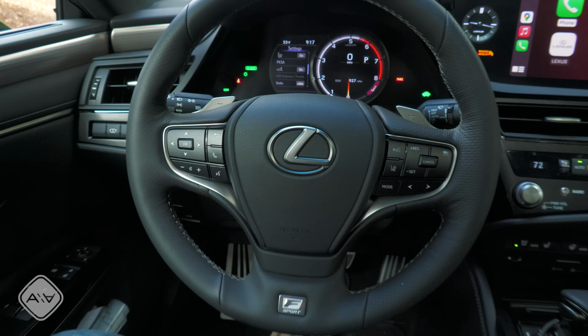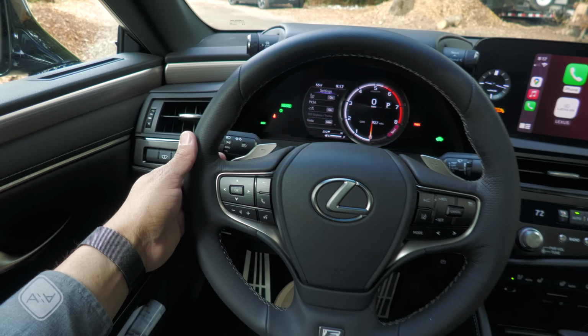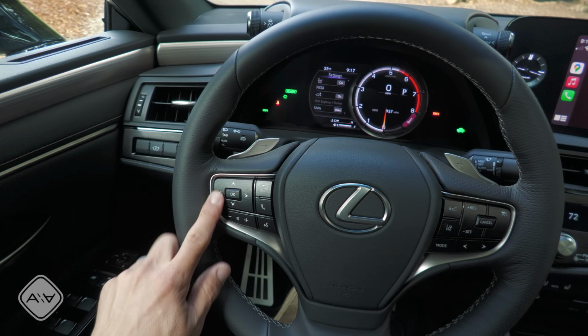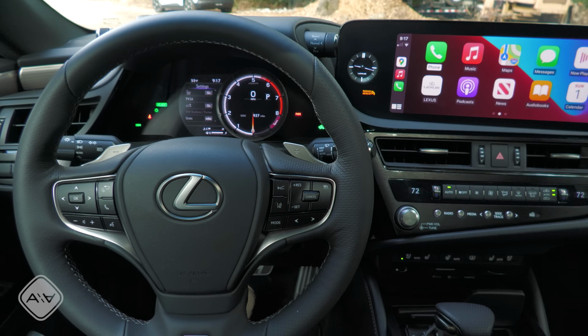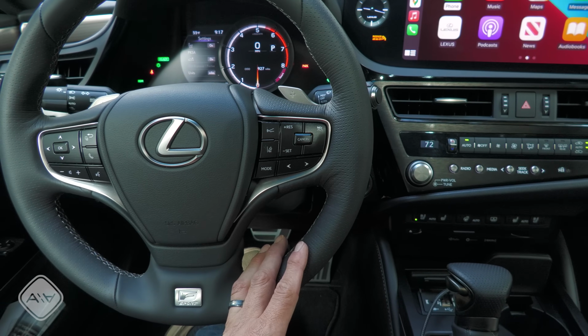Moving out from there, we have one of Lexus's latest 3-spoke steering wheel designs with a thick bottom spoke there, paddle shifters on the back. This is a hybrid, but it does have some imitation gears. We have the controller for that multifunction LCD instrument cluster, some volume up-down buttons, voice command, and then on this side we have the controls for the standard radar adaptive cruise control. You'll notice it's located on the steering wheel, not on a stalk.